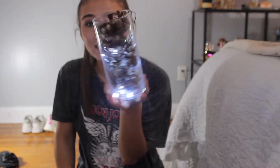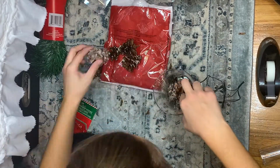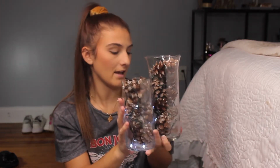How cute! How cute is that? So now I'm just going to do the other one. It's done! And I think these are just going to look so cute together. I think they're perfect as like a little light in your room when it's dark out. This together is $4. $1 for each jar, $1 for each light. And then free pine cones. Thank you, Mother Nature.